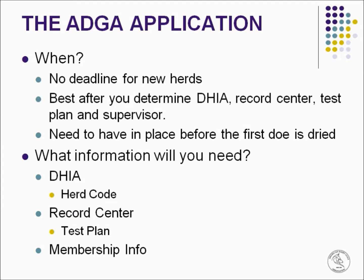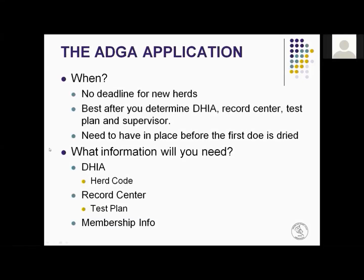So the information that we're going to talk about today, and the information that you need in order to process your application, is your DHIA, now called association, a herd code, a record center, a test plan, and of course your membership information. For those of you who have already applied, you've seen the form. We have an online system form and a paper form. And what I was hoping to do, and I had it up here earlier, but I'm not seeing it right now, was my other internet, but I don't see that now. So we'll just go through the PowerPoint right now. So this is the information that you're going to need.